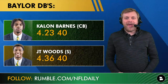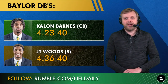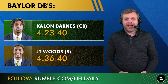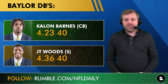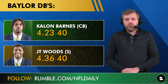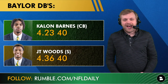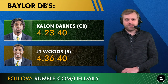Let's not forget the Baylor defensive backs, the 2 that ran, at least well. We'll get to Jalen Petrie later on. Kalon Barnes was this close to setting the Combine 40-yard dash record, a 4.23 for Boogie Barnes. And JT Woods, the safety, 4.36, also tested really well. I remember it was in office or on one of the videos we did here for some capacity chat sports. I said Baylor brought a track team. They absolutely did this year.